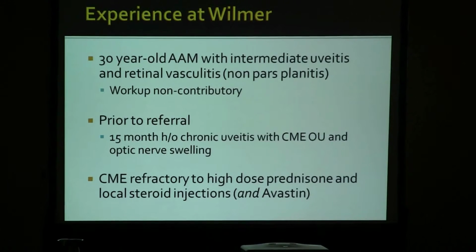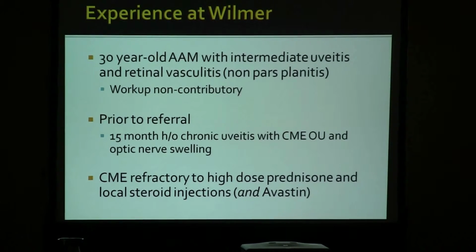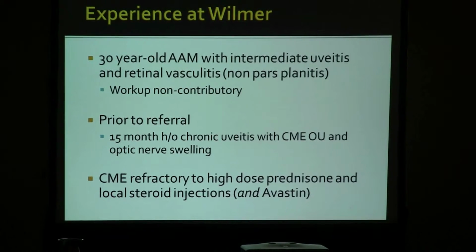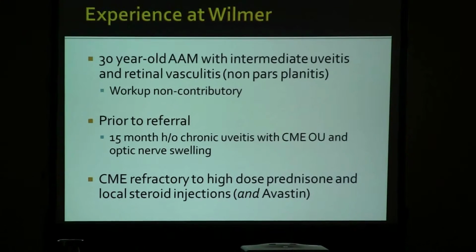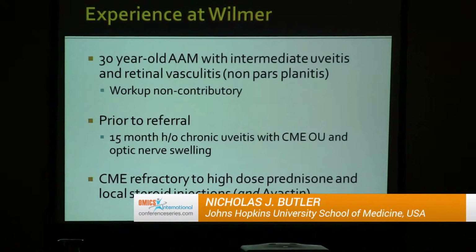So in the past 3 years, since I've come to Johns Hopkins, to give you an idea of how frequently I use this, I've treated only 3 patients. And so it's not the treatment of choice for everybody. You want to proceed in a stepwise fashion, using safer drugs first. This is my experience here.